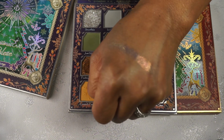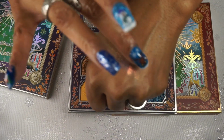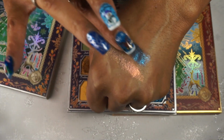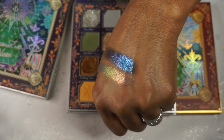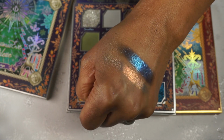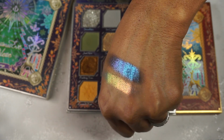It is gorgeous. Gorgeous. To me, I see purple. To you, you're seeing a blue. You can see the purple there a little bit.